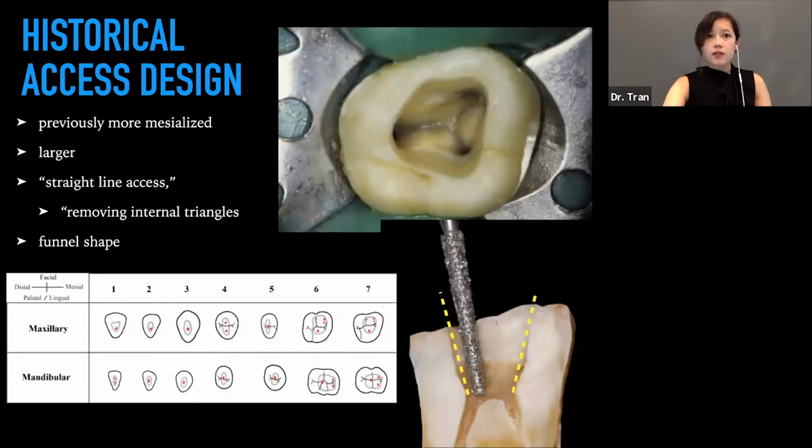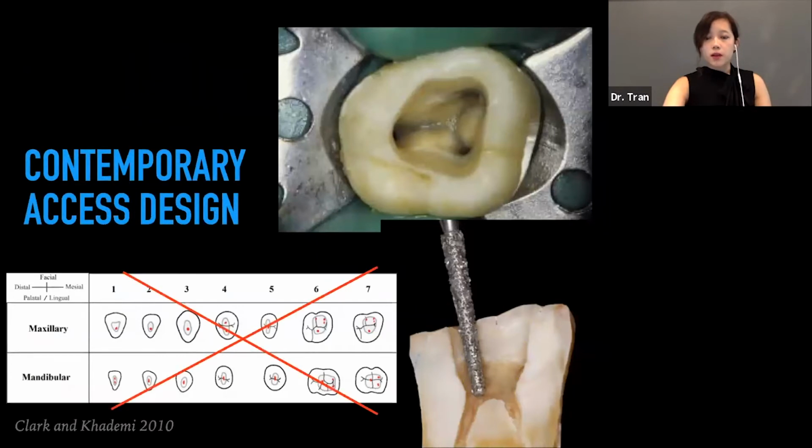However, with the advent of new technologies in all aspects of endodontics, we can see that that access is no longer needed. We don't need to place it so mesially. We don't need to place it so large. Instead, we can do a more conservative access.